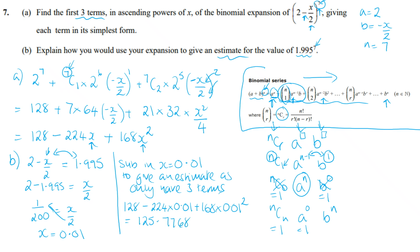125.7768. Now if we actually do on our calculators the full value of 1.995 to the 7, so 1.995 to the 7 comes out to be 125.7767. So we can see that we have got a very good estimate even just using the first 3 terms.